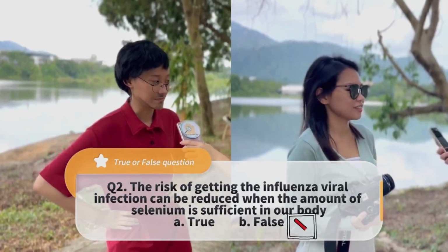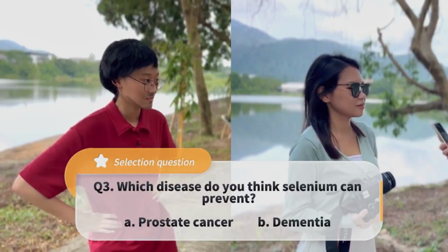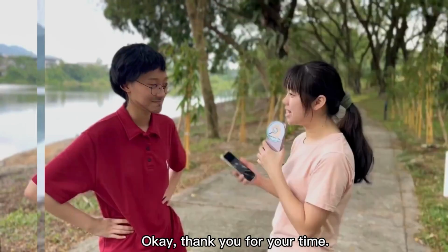False. Which disease do you think selenium can prevent? Prostate cancer or dementia? Dementia. Prostate cancer, I guess. Okay, thank you for your time.